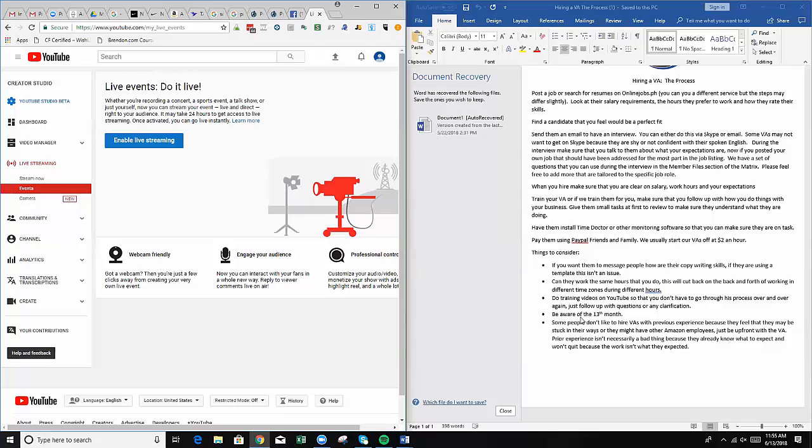Another thing is be aware of the 13th month. This is something that if you hire a VA, you have to know what it is and be prepared for it. In the Philippines, they have the 13th month. This is in December, and all it is, is a bonus. As their bonus for the end of the year, they get paid a 13th month worth of salary.